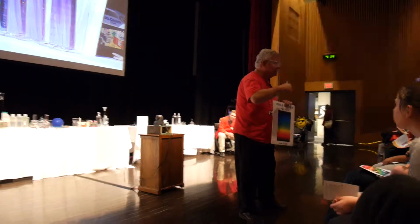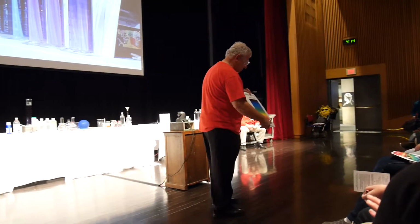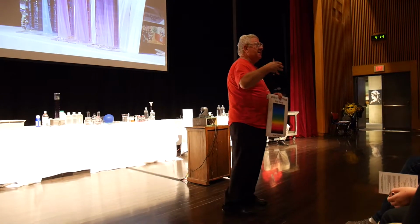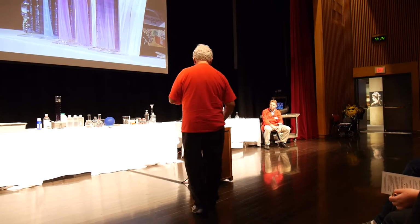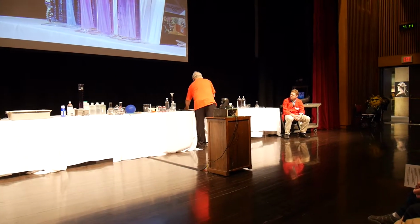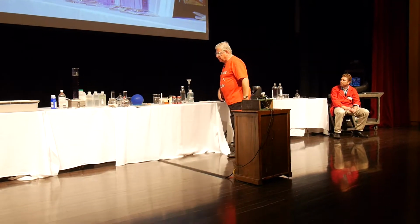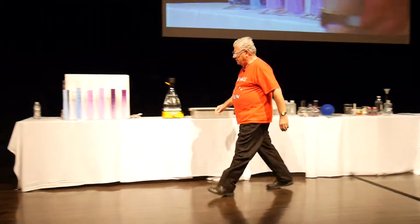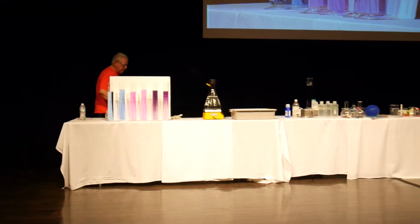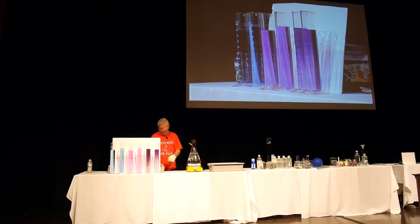So the eye is sensitive in this region of the electromagnetic spectrum. And color changes give us an indication that some chemical reactions have occurred. And that's why I want to go back to where I was before, to the cylinders that have the colored liquids. And what I'm going to do is pick up my gloves, put my gloves on.